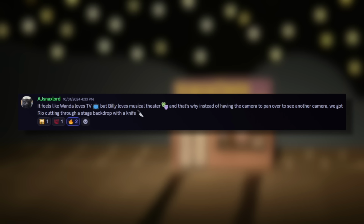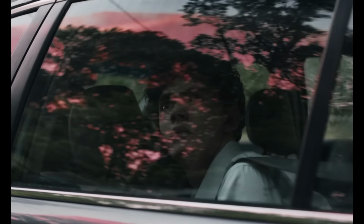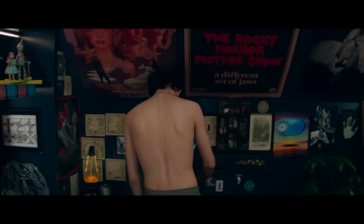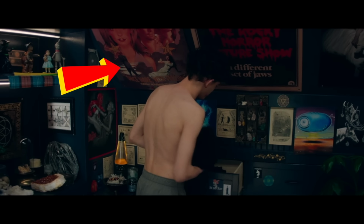AJ Snackslord, that's a great name, drew a comparison between Billy and Wanda's different hexes. Since Wanda loves sitcoms, we saw fourth wall breaks in WandaVision conveyed by cameras that Agatha was operating. But because of Billy's love for musical theater, Rio breaks the fourth wall in episode 8 when she cuts through the background like a theater set.